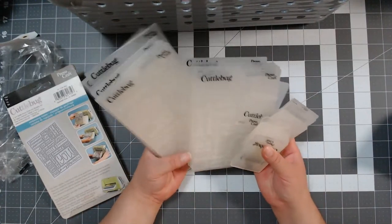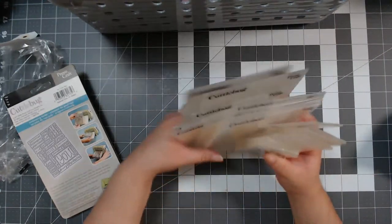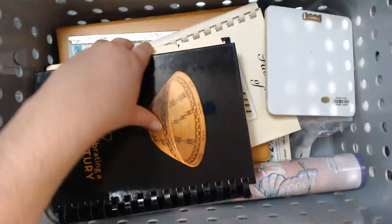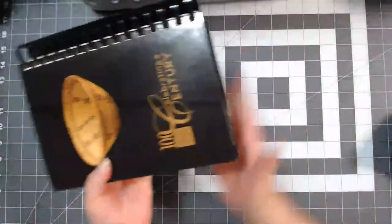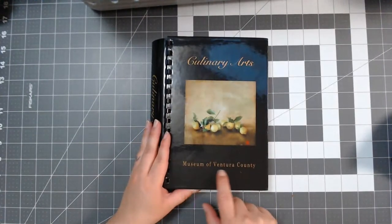I got all these plates for $3.50. This is the best find right here, the best find I could have ever asked for. And I'm making a mess because I'm just putting everything on the floor. I got some books. I got this book right here. Oh, I didn't notice that this is Ventura County.